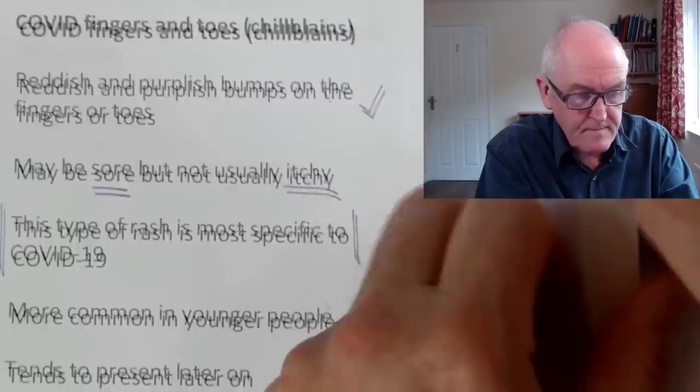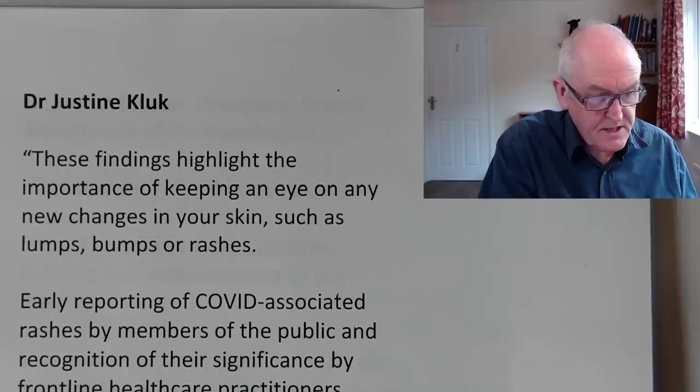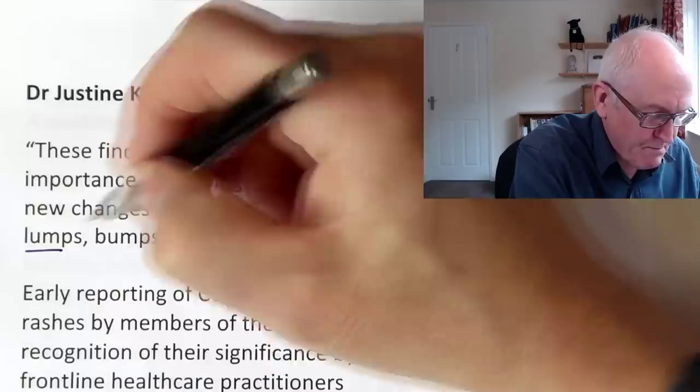And just a little bit about what this means. One of the other consultant dermatologists, Dr. Kluke, involved in this study, she says this. These findings highlight the importance of keeping an eye on any new changes in your skin, such as lumps, bumps, or rashes. Now, she's put it much simpler than me, hasn't she? Lumps, bumps, or rashes.